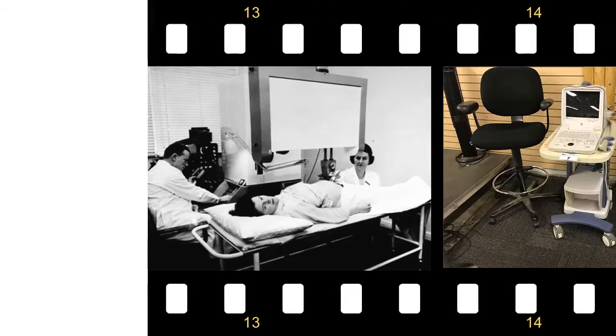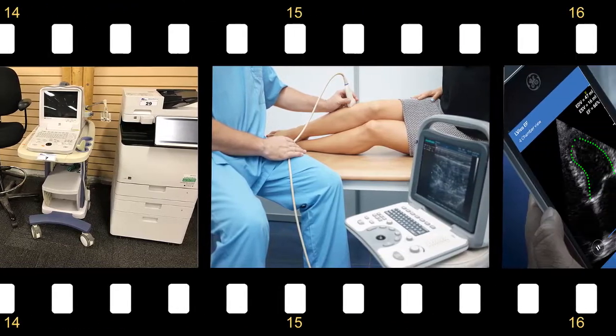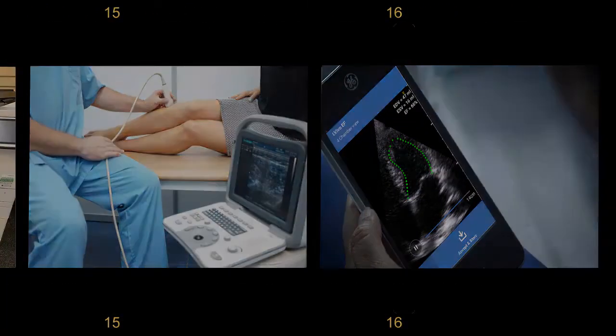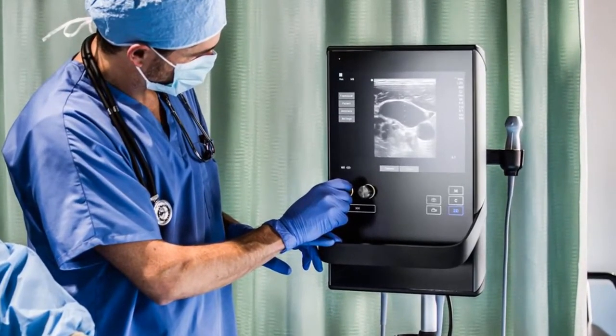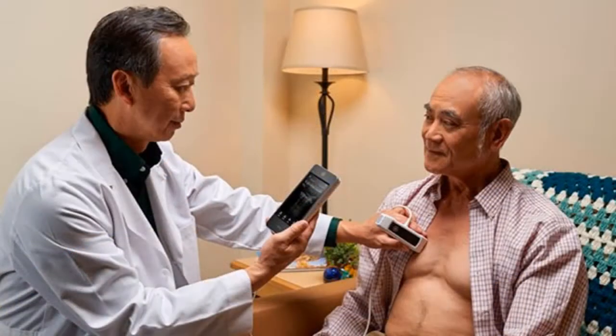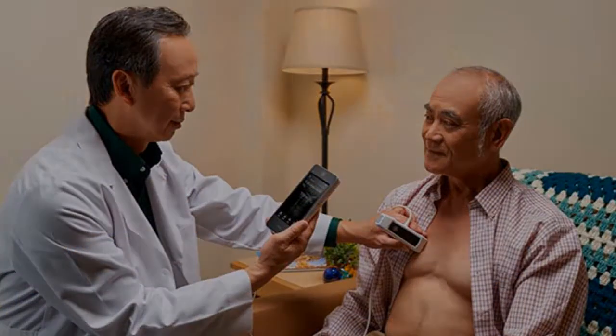The ultrasound market has transformed dramatically in the last few years, from huge and expensive devices to smaller and less expensive handheld devices. Ultrasound is the only image modality that expanded to new users at the point of care, including the emergency departments, ICU, military medicine, and home care.